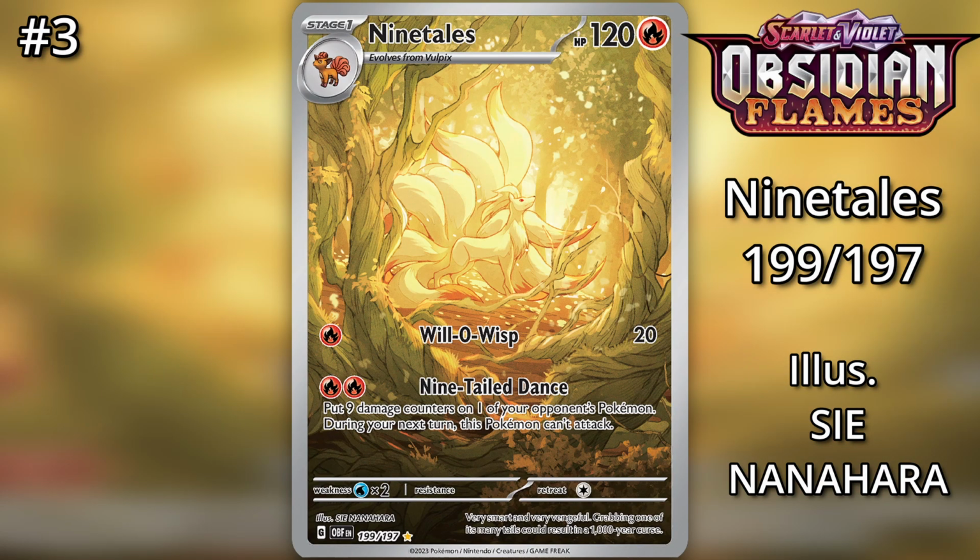At number 3, we have Ninetales, and I love this card. It's drawn by Sia Nanahara, and it is gorgeous. I think that's the right word to describe it. It is gorgeous, and I know a lot of you guys may be surprised that I have it at number 3, because I feel like this is a card that is most people's number 1 in Obsidian Flames. But for me, it's just gorgeous. There's not too much contrast, but it is a beautiful card.